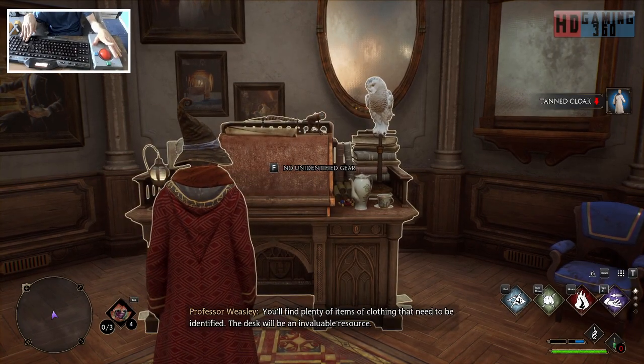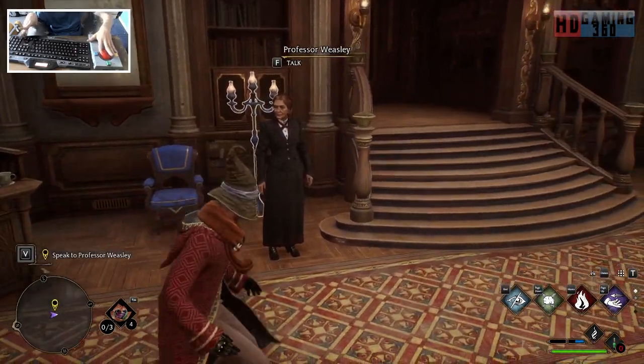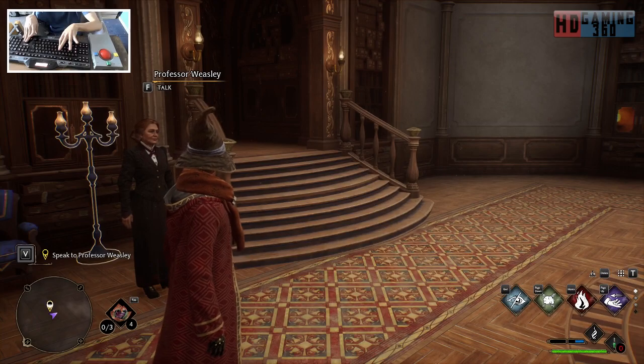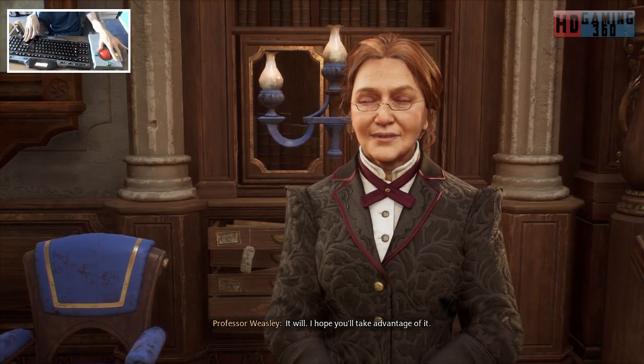You'll find plenty of items of clothing that need to be identified. The desk will be an invaluable resource. I imagine the desk of description will come in handy. It will. I hope you'll take advantage of it.